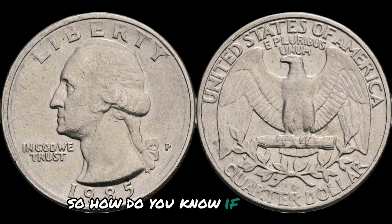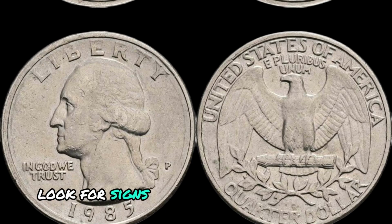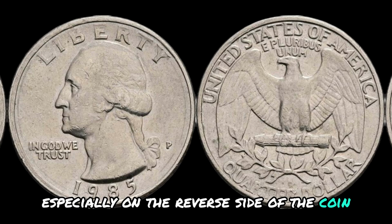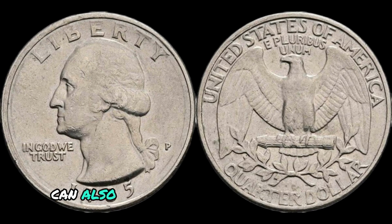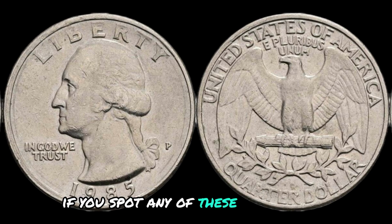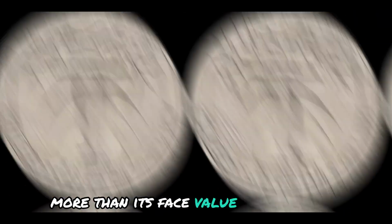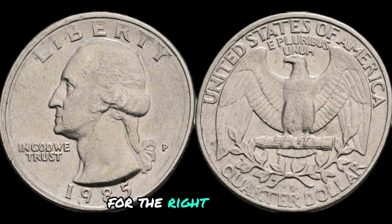So, how do you know if your 1985 P quarter is worth a fortune? Look for signs of doubling on the letters or numbers, especially on the reverse side of the coin. Any imperfections in the strike, like off-center images, can also indicate a rare and valuable error coin. If you spot any of these rare errors, your quarter could be worth significantly more than its face value. In some cases, collectors have paid as much as millions for the right coin.